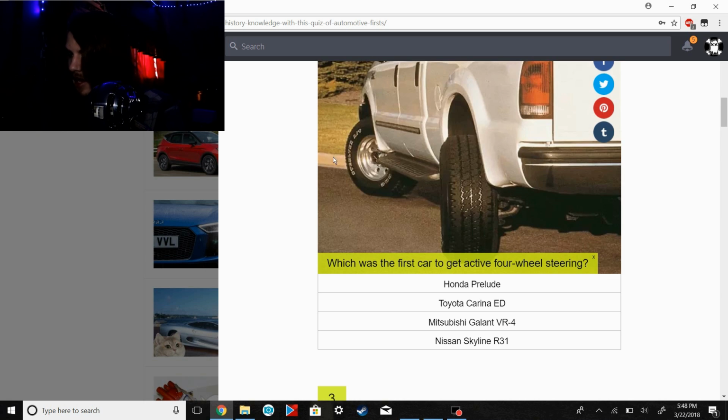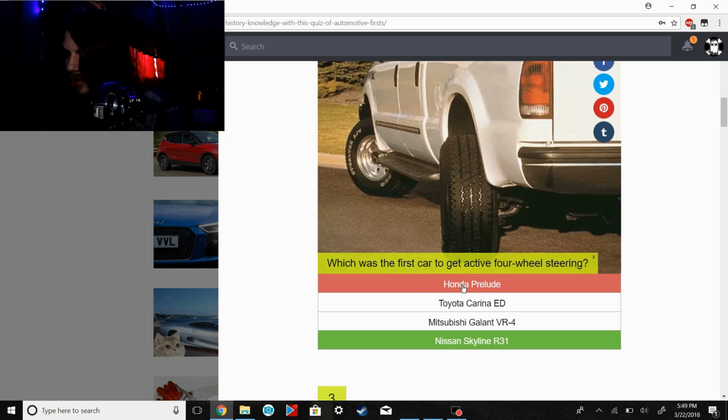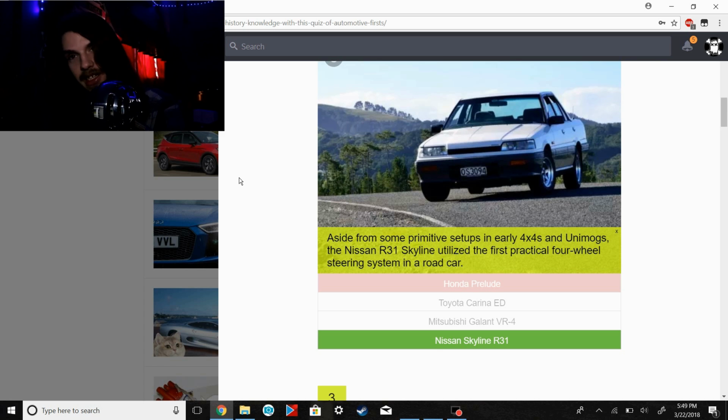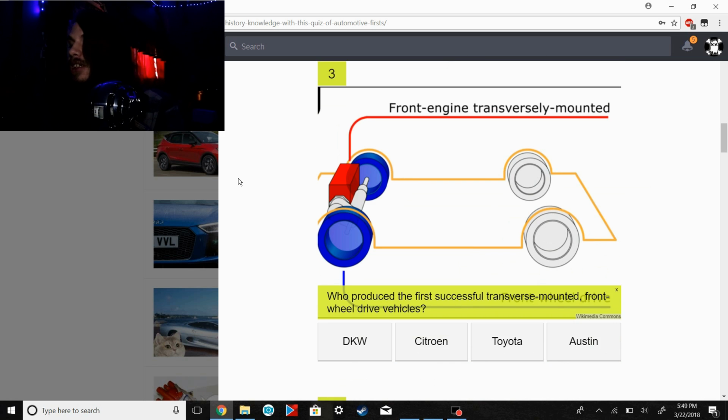Which was the first car to get active four-wheel steering? I'm going to say the Honda Prelude. No. I did not know that. Okay. Aside from some primitive setups, early 4x4s, and Unimogs, the Nissan R31 Skyline utilized the first practical four-wheel steering system in a road car. I did not know that. I thought it was the Honda Prelude, so there we go. I'm already failing the quiz and already learning more things than I knew. Just butchered my sentences while I'm at it.